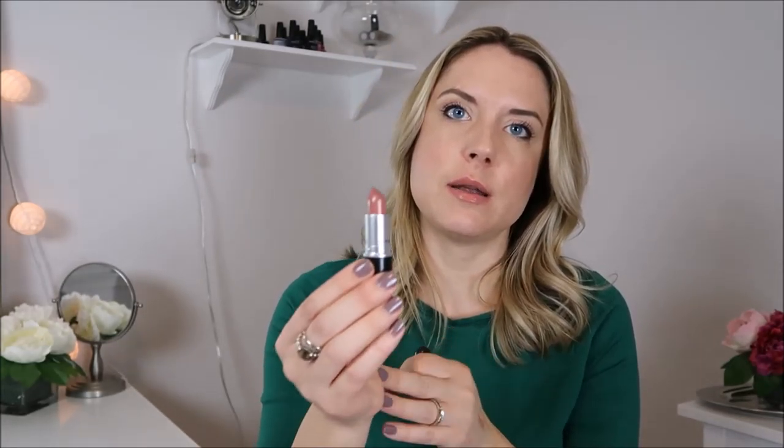For actual lip color, this one is a little bit newer to me, but we're gonna be together a while. It is the MAC Cremesheen in Modesty. So once again, it's a lipstick that is a little more pinky nude.